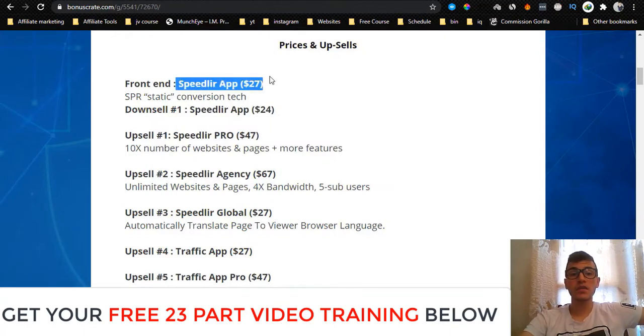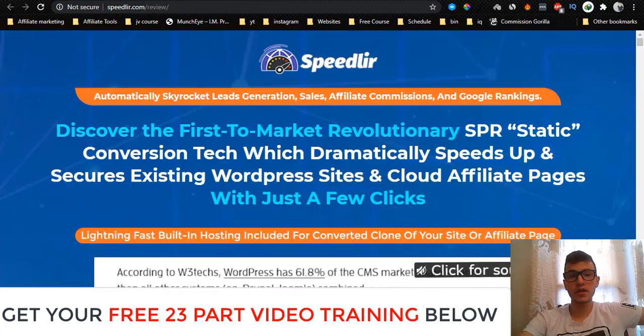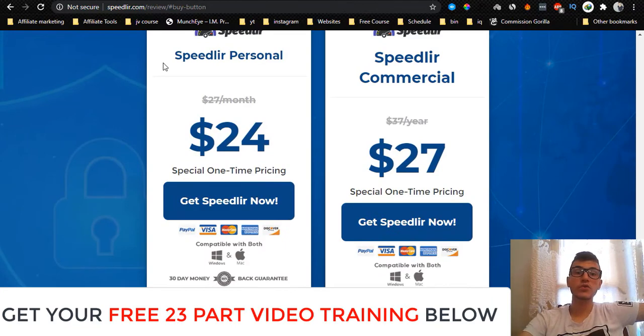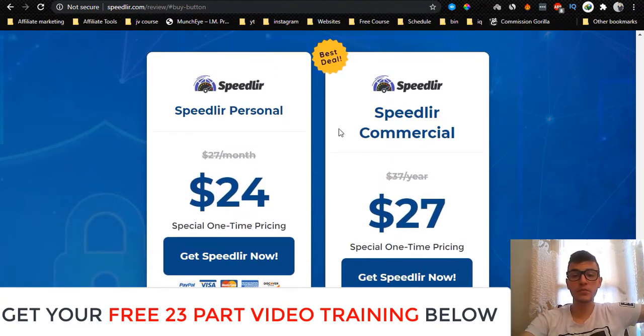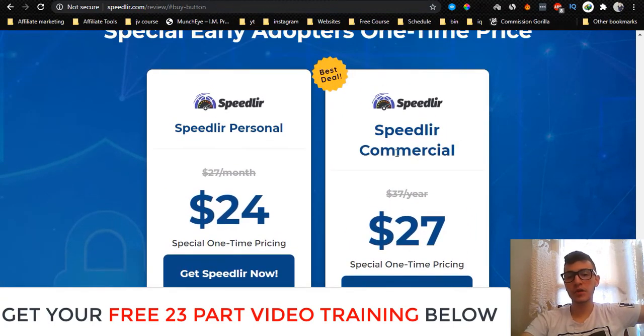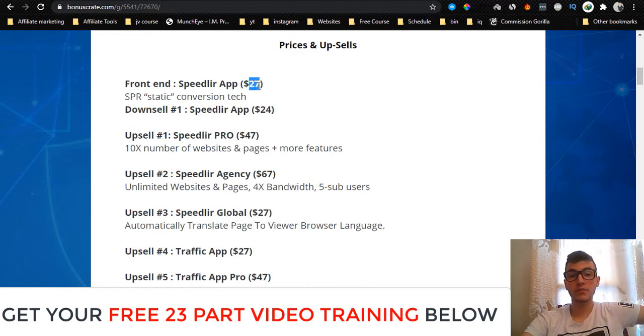Upsells, of course. The front end version is going to be the Speedlir app for $27, and we have the downsell, which is for $24. If we go here and let me just click on this button, it's going to take you down and you can choose whether you want the personal version or the commercial version. I don't know what the difference is between the commercial version and the personal version, but basically you want to get the commercial version because you're going to get more features, and the difference is just $3. So I'll definitely go for the higher priced version, but the difference, like I said, is only $3.